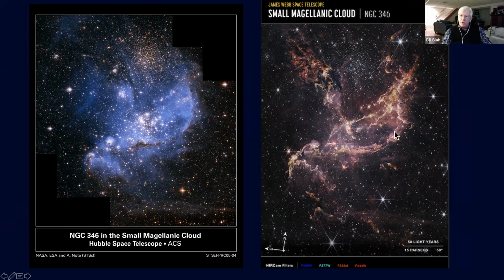Well, here's the same region now observed with Webb, and now you can hardly see the cluster of stars in the middle because they're so blue and ultraviolet that you don't get much light in the infrared. And so those stars almost disappear. But what you do see now is the gas and dust that the starlight is interacting with, and new stars are forming in all these little fingers of gas and dust that you see around here.